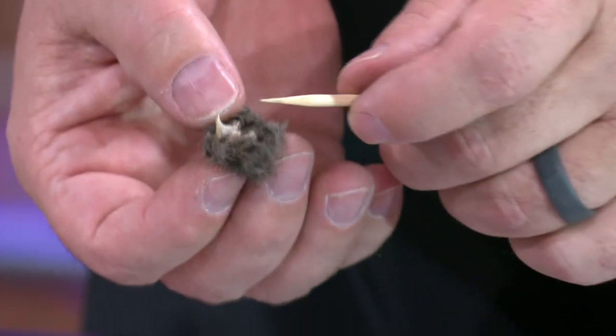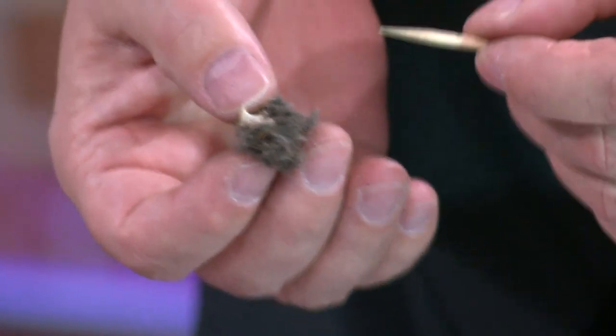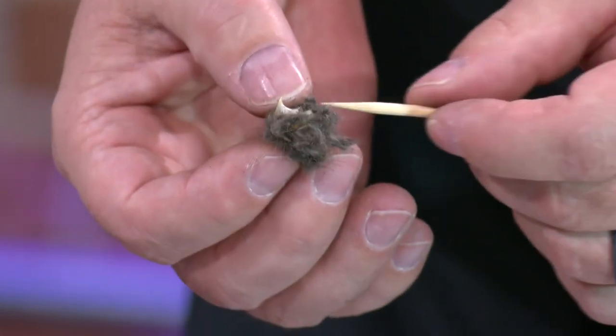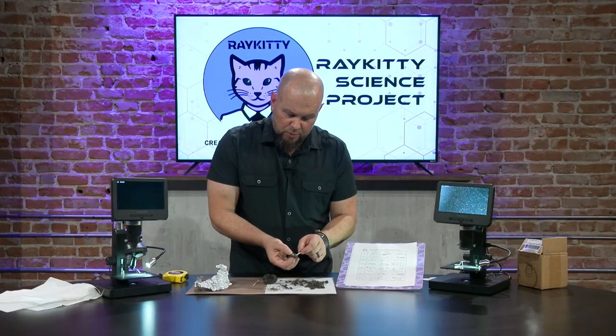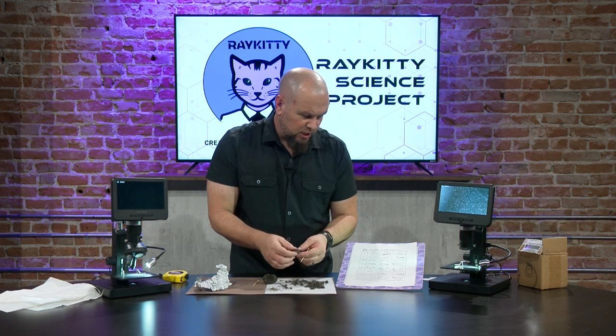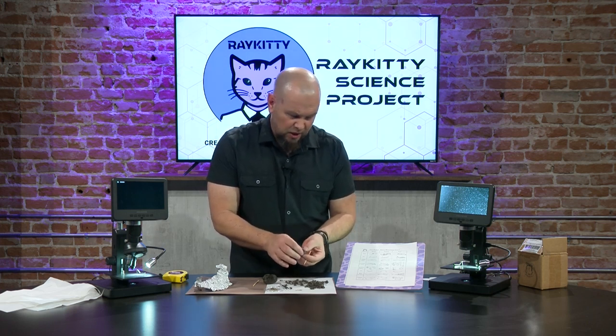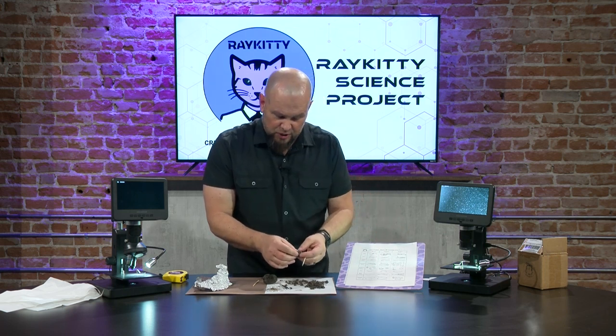We've got a good, this is the inside here, right? So that would be like the top of the animal's mouth. And we'll try to identify this skull if I can get it clean enough to identify it without breaking it up too much. So we see that we have a nice rounded nose, okay? So if we look at our chart here, I can pretty much tell you it's going to be this rodent here because we have that nice rounded nose.